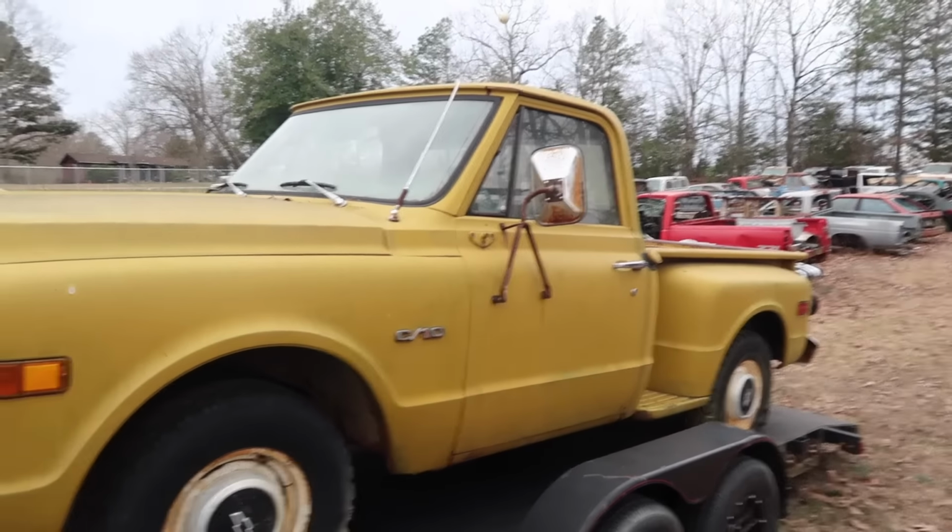Now there is a little chip here and there, which is no big deal, but overall the paint on this thing, I would say you could buff the paint, but what we've decided, we're probably just going to wash it, if that, because it's just so original of a truck. This is probably the most original truck that we've ever found, especially as old of a truck.